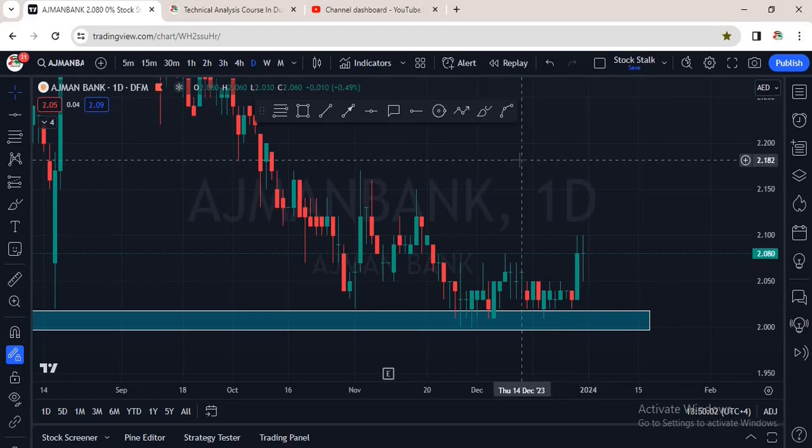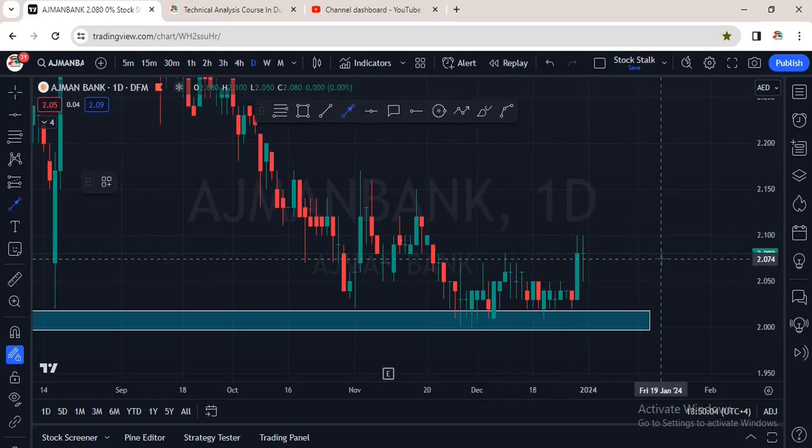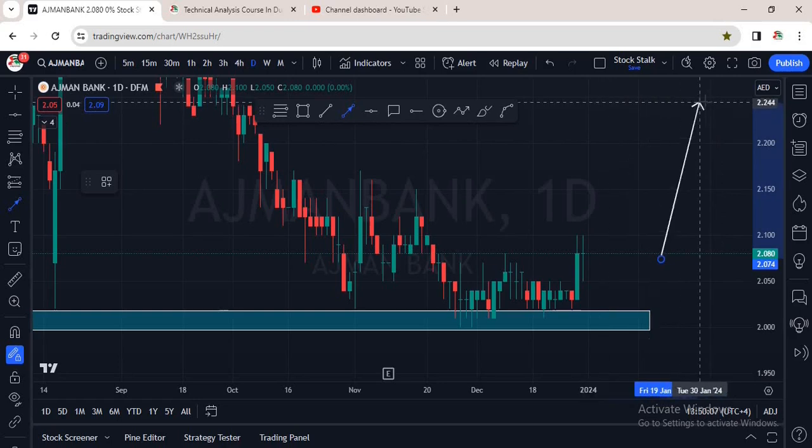Ajman Bank is also looking very interesting to me. I had uploaded my detailed analysis on this stock. Please watch it. Link is right at the top.